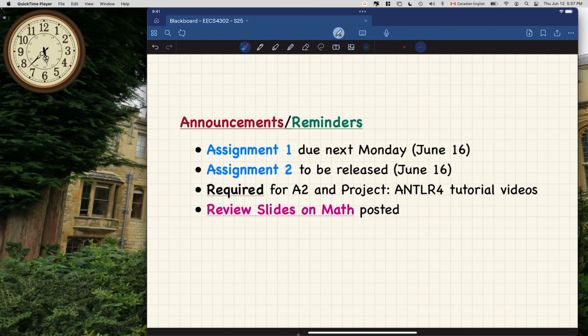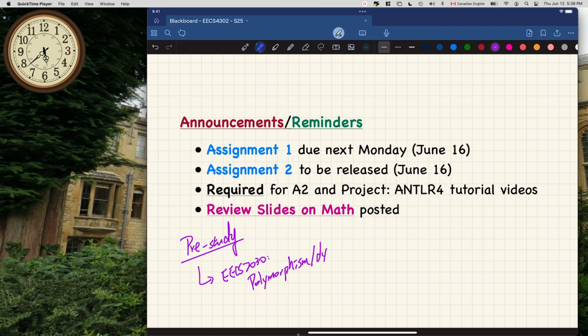One more thing, I would suggest that if you want to do a little bit of pre-study, this can be beneficial for the final exam. There is some pre-study you can definitely give a try about what you learned back in 2030: polymorphism and dynamic binding.